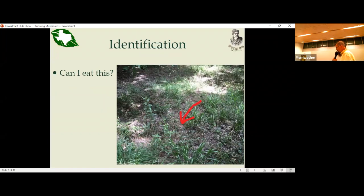I'm really glad I get to give this talk because like 3 times a week, I get a picture from someone saying, hey, can I eat this? And this is the sort of picture they send me. This is not enough information to properly identify a mushroom. So the basic rule of thumb is when you are trying to identify a mushroom, you need to see 8 to 10 structural features. Most people don't realize there are 8 to 10 structural features on a mushroom.